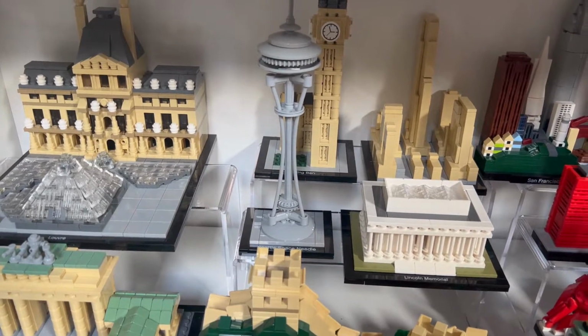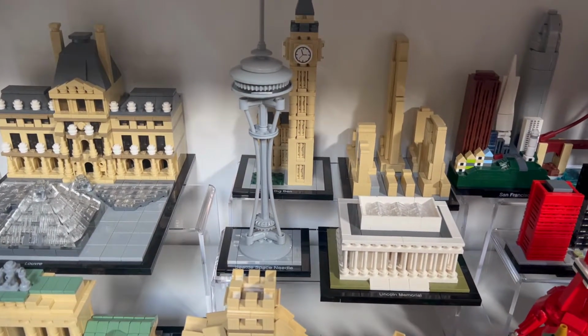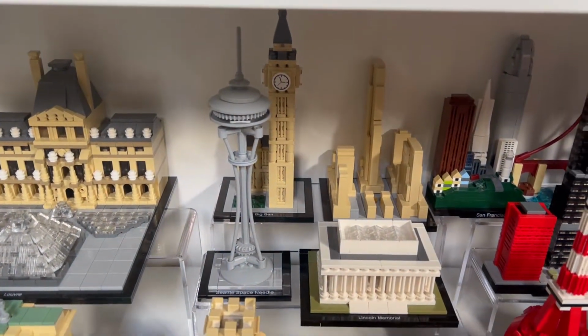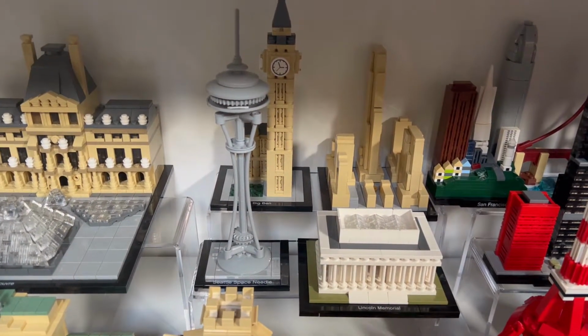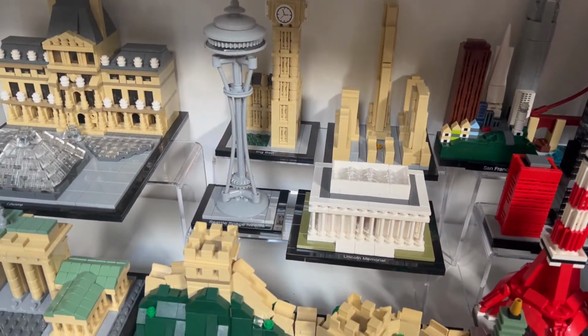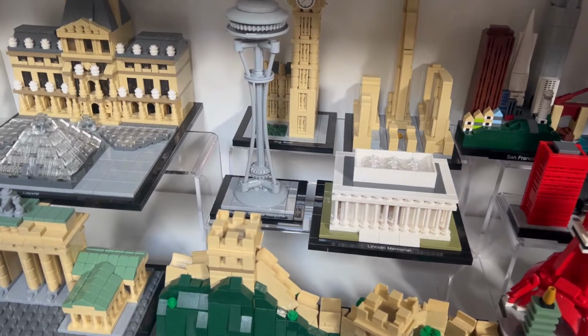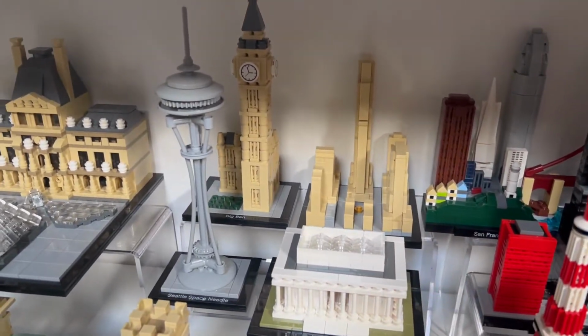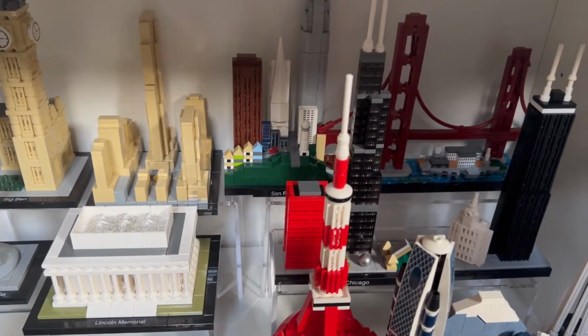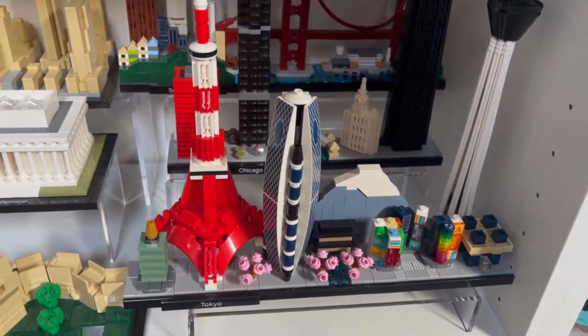And when it originally came, it was all put together and gross and disgusting, and I couldn't even clean it. So I ended up rebuying the Needle, sort of new in the box from somebody, just to ensure that I got a nice set. I actually have the dirty Space Needle on my desk just as a kind of funny reminder. We've got Big Ben, Rockefeller Center, Lincoln Memorial, I said, San Francisco, Chicago, and Tokyo.